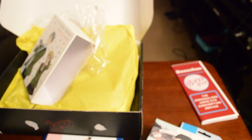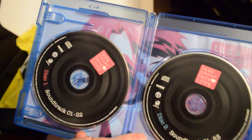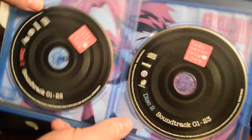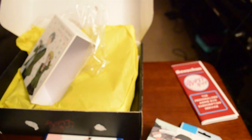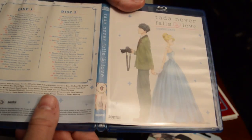And then this, oh, this is the soundtrack. So, wow, okay. That looks a little beat up there. There we go. Just a little. Then we got an art book here.